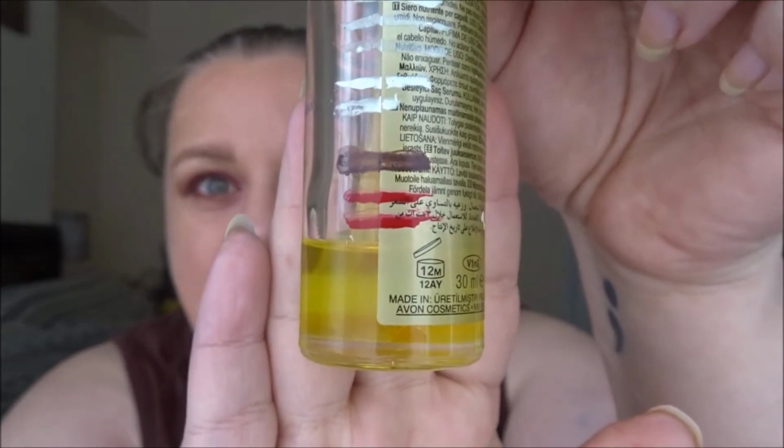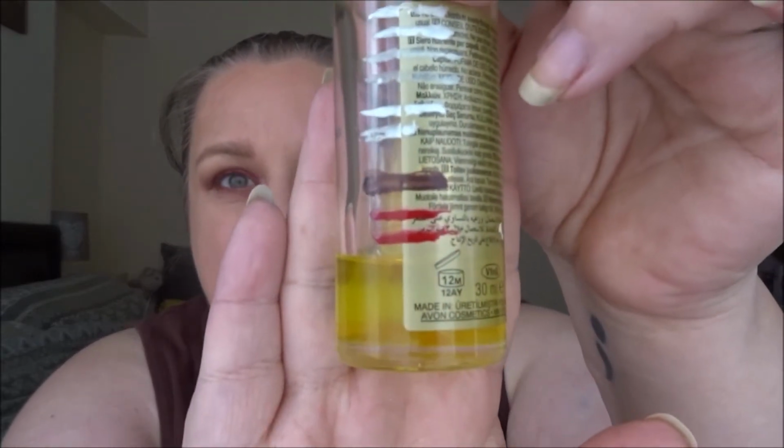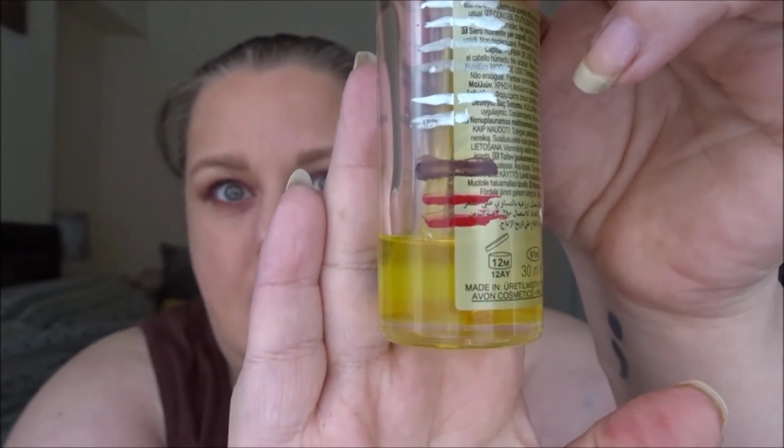You can see, I probably won't make another mark until the next update, just simply because there's not much difference there. I've only used it once or twice. You can see it better when I put my hand behind it.